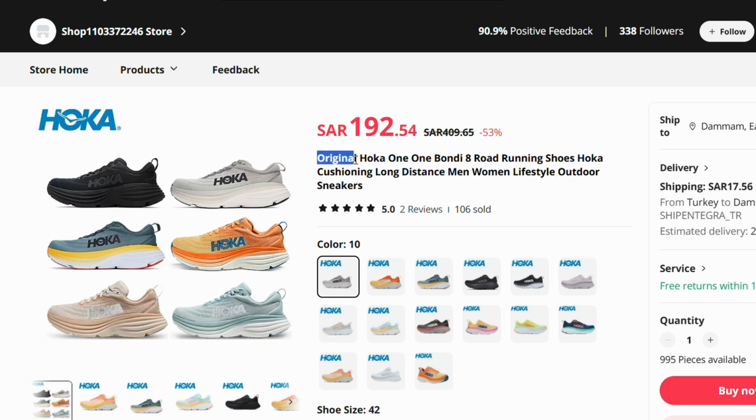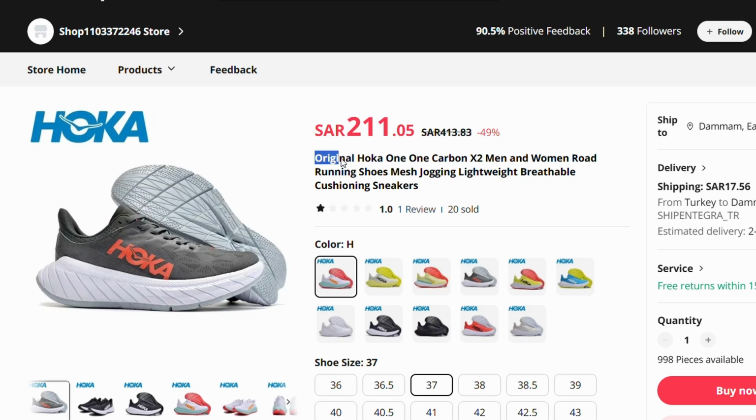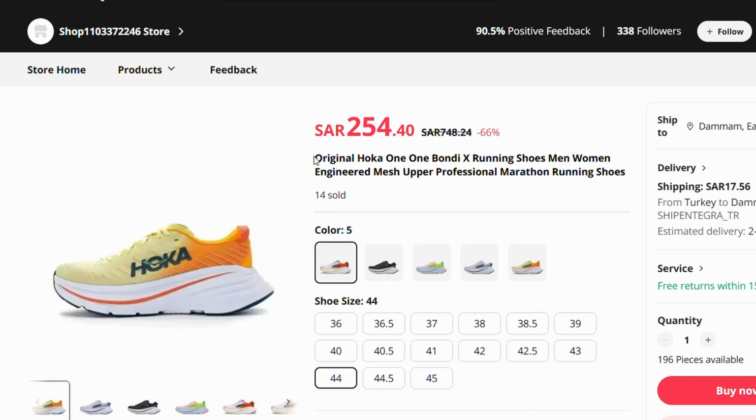Because I went there, I saw lots of original big brands. And these shoes do look so much like the original, and their reviews are actually great. When you see some of these original shoes, their prices are 50% or less than the original of the same shoes from other shops. I was like, how is that possible?